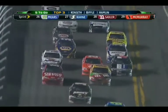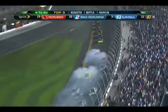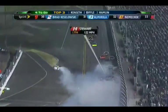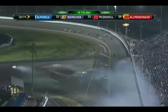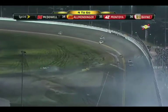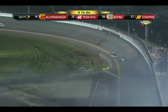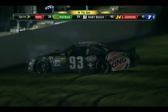Harvick, Menard, Newman, and 14 Tony Stewart. And there's Tony Stewart's teammate, Ryan Newman. Oh, Tony's going around. Another wreck to the tri-oval. Kyle Busch, hard slide through the grass, no contact. At least half a dozen cars involved in this one. Dave Blaney drives away. That's Kyle Busch. Caution flag number 10 with 4 laps to go.